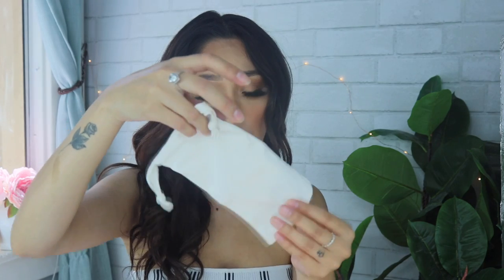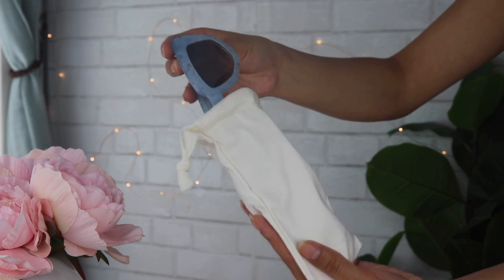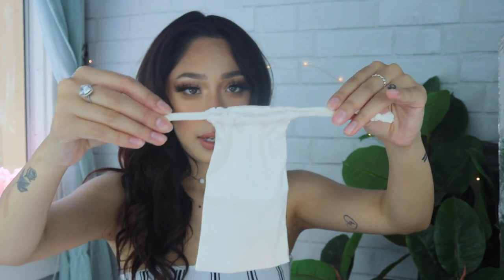It comes with a little bag right here, and this little bag scrunches up. And then you also have your hard case, which is the box that it comes with. I think this is stunning. It looks so, like, designer worthy. She kills it with the style. She kills it with design. So I'm so happy for her. I can't get this back open.